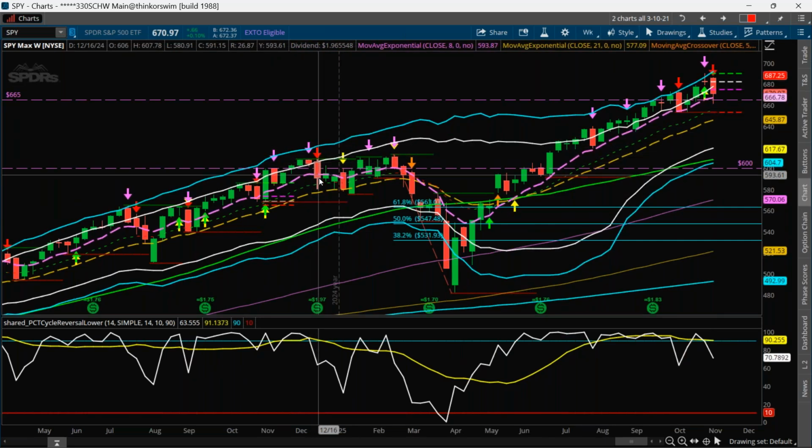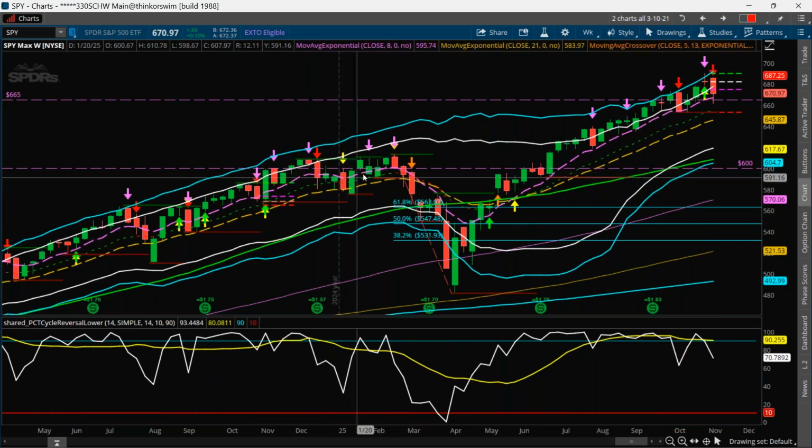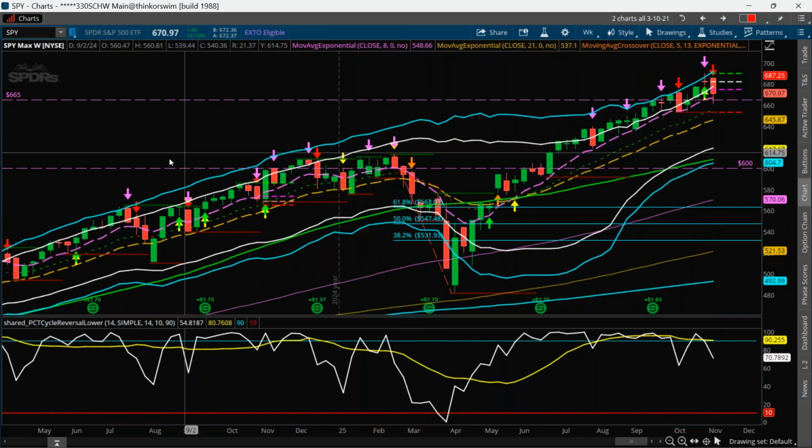The markets pulled back to the 21 exponential. This is the weekly, and then never could get going again. Just went sideways for 1, 2, 3, 4, 5, 6, 7, 8, 9, 10, almost 2 months, and then finally broke down really hard. So this is potentially what we could be looking at.